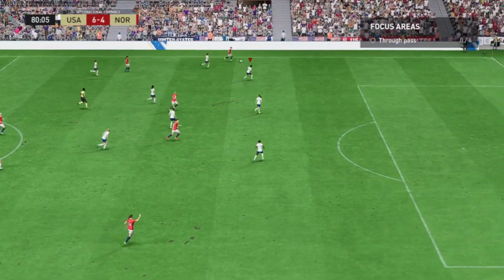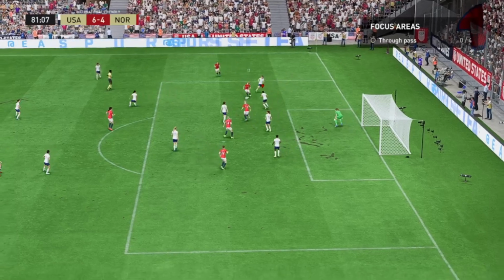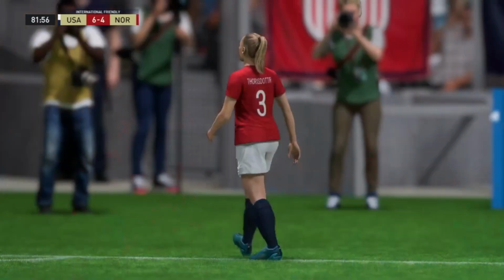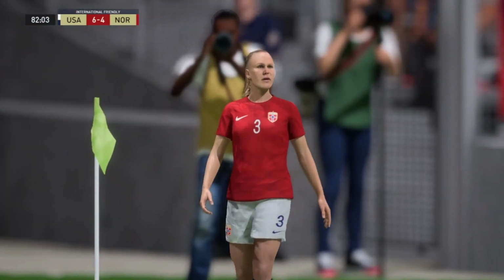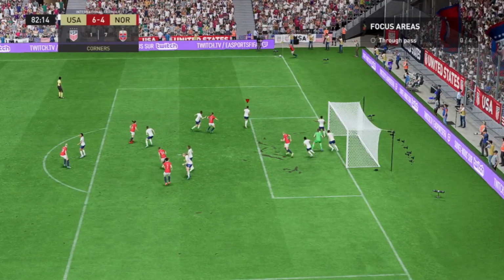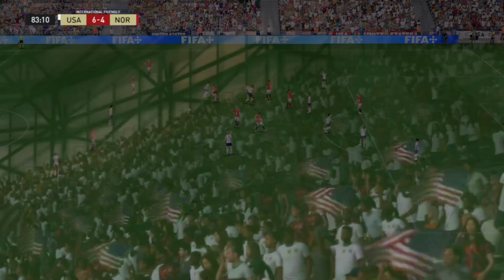Guro Reiten. Opportunity to deliver the cross. Happy to take on the shot. Oh, keeper dealt with it. Nicely saved. So the corner played into the box. The crossbar got in the way. Threat over for now, it seems. And they will be awarded a free kick for that.